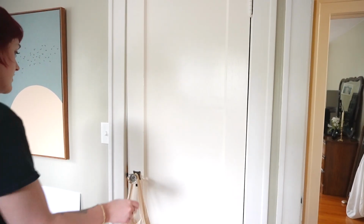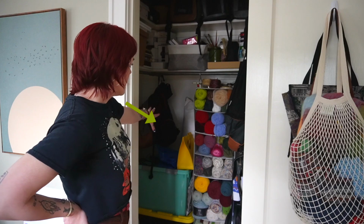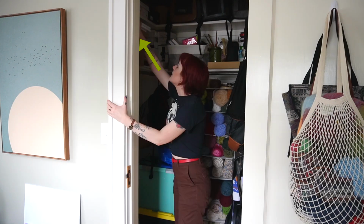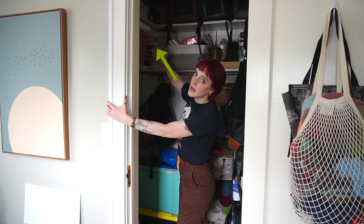This closet right here is for basically every hobby that I have. A ton of yarn, photo and video stuff over there, travel stuff over here, costumes, painting and clay stuff, beauty related stuff, canvases, and a bunch of journals. And then I've got all of my YouTube related boxes that I don't want to get rid of because they have warranties inside of them.